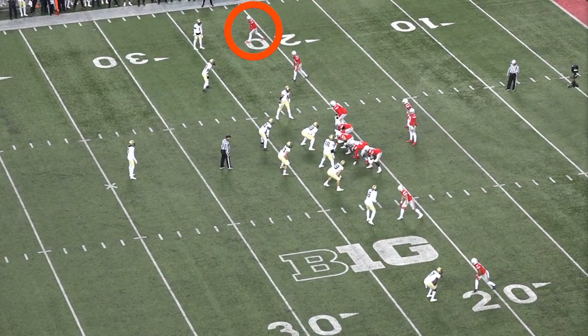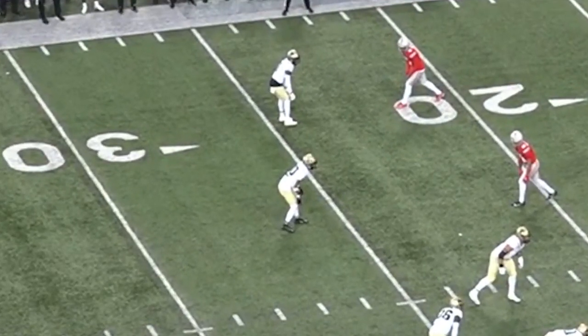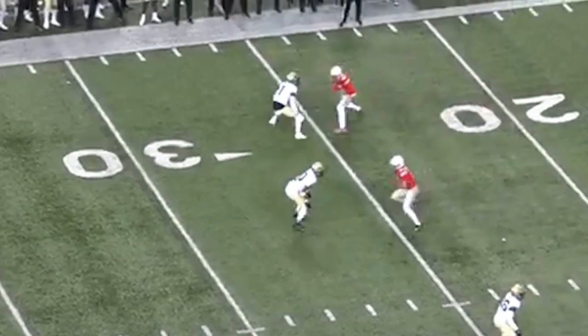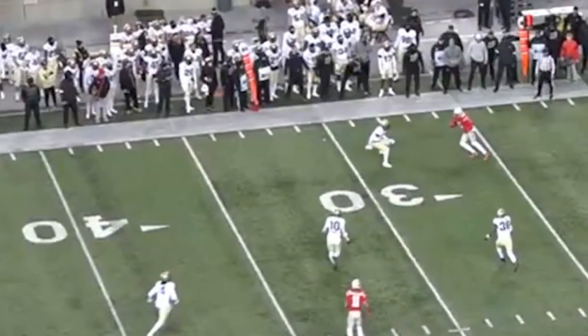Wilson can do it on short routes too. Running a hitch against man coverage, Wilson really sells the go route, stemming to the outside and pushing vertical, then stops on a dime and makes the defender look silly.